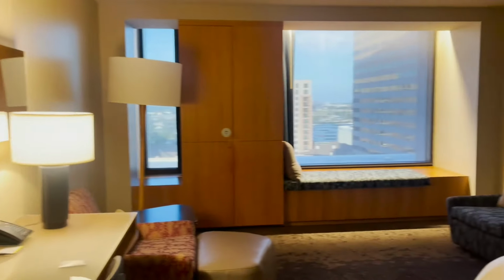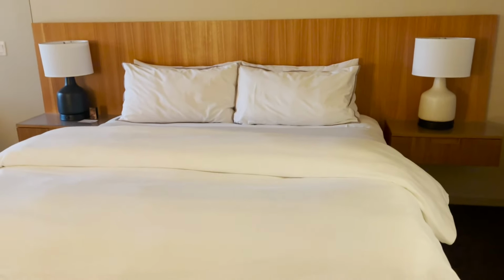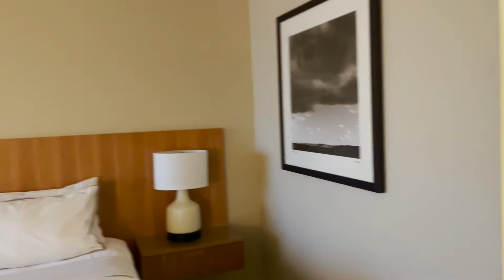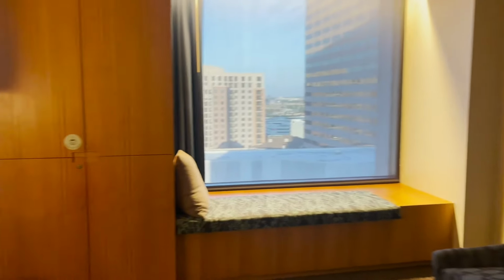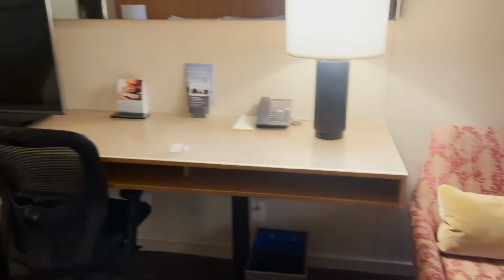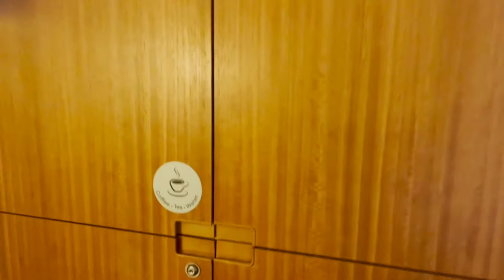And this is my king size bed. It's pretty spacious. A chair for lounging, a desk area, television. And let's see, what do we have over here?